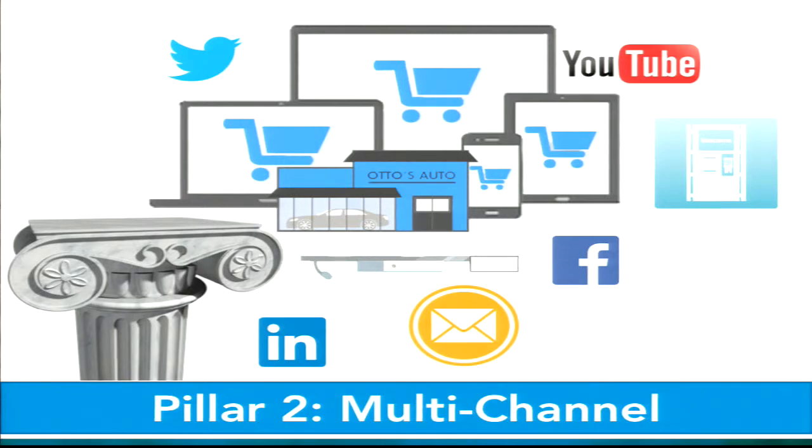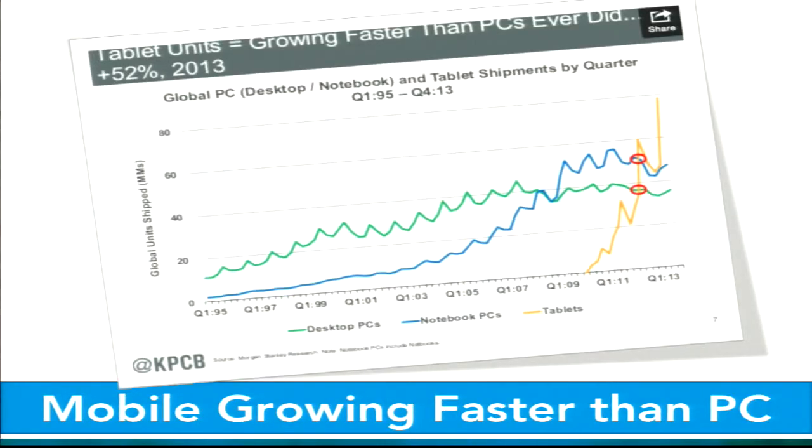But a lot of times when we think of multi-channel, people immediately go to mobile. Oh, it's all about mobile. Mobile is not the only channel, but it is important right now. It's the fastest growing channel. This is a great report, the KPCB report. You should check it out. It really just shows how fast mobile is growing and how important it is for you to take that on.